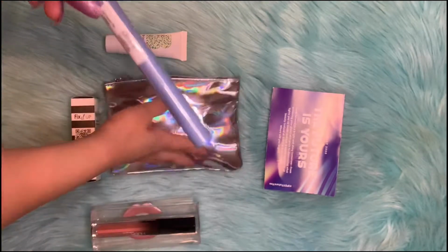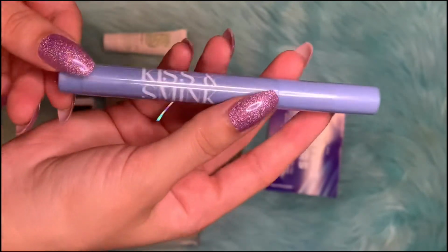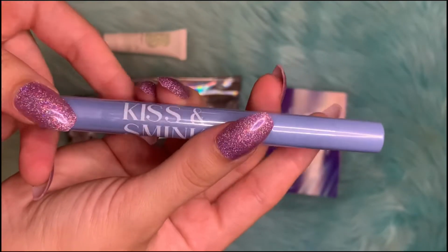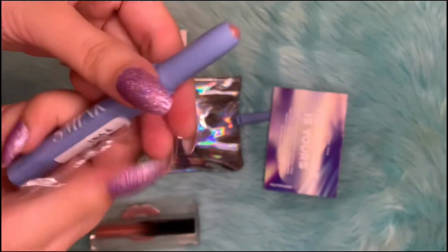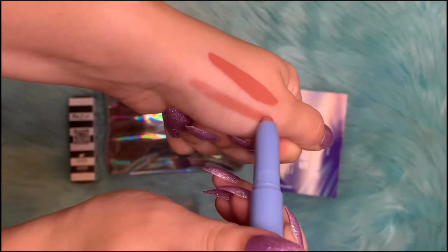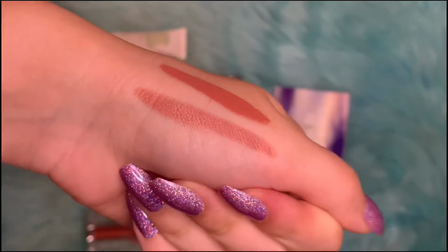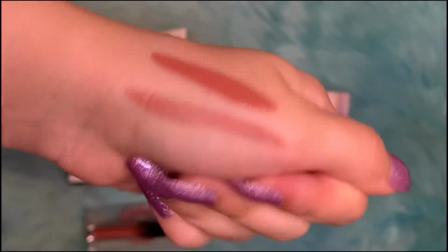The next item in here is this Kiss Smink Matte Cream Lip Crayon in the color Tavarua. And this product retails for $20. Let's see. Okay, so this is a nude color as well. It's a little lighter than the Huda Beauty one, but they're in the same shade family.